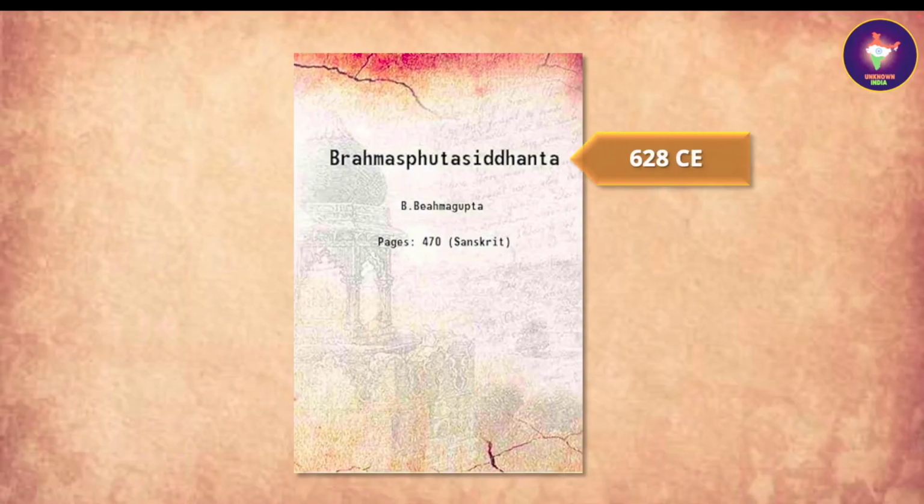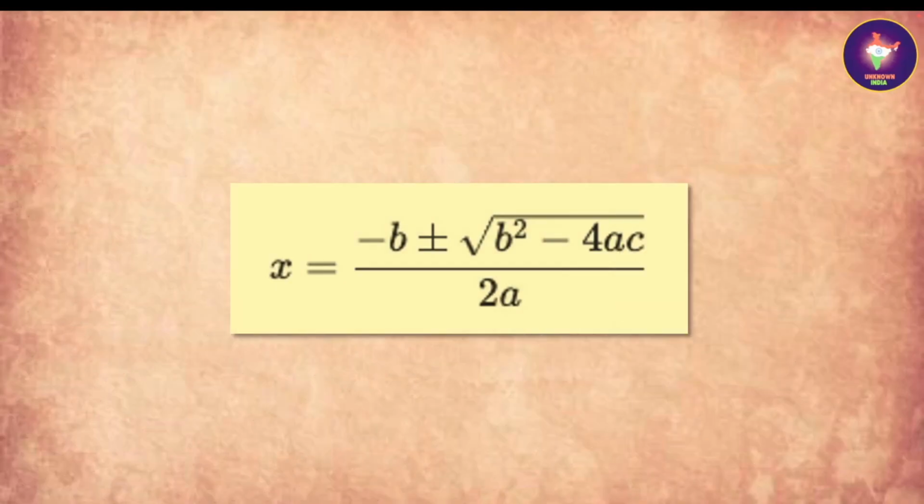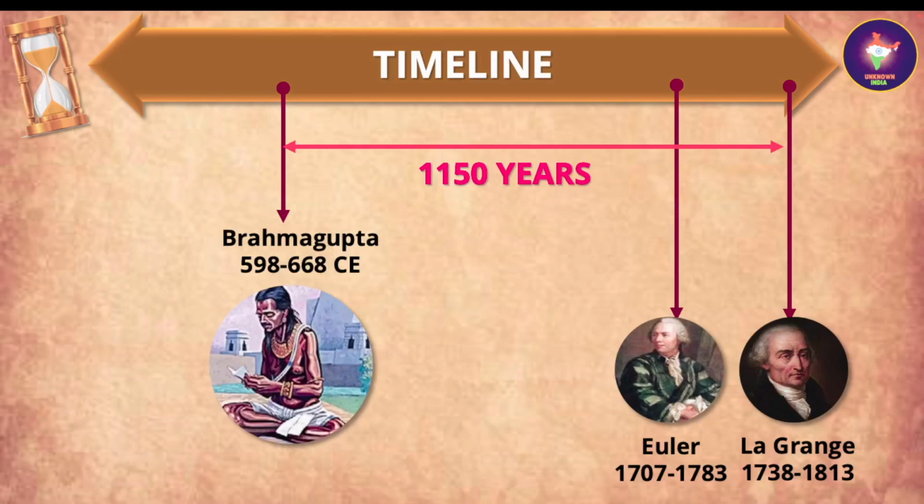These are detailed in his seminal work Brahmasphuta Siddhanta of 628 CE, as per the summary shown on your screen. This corresponds algebraically to this familiar quadratic formula, as shown now. Brahmagupta invented this formula centuries before Euler and Lagrange, who rediscovered Brahmagupta's lemmas in late 18th century CE.